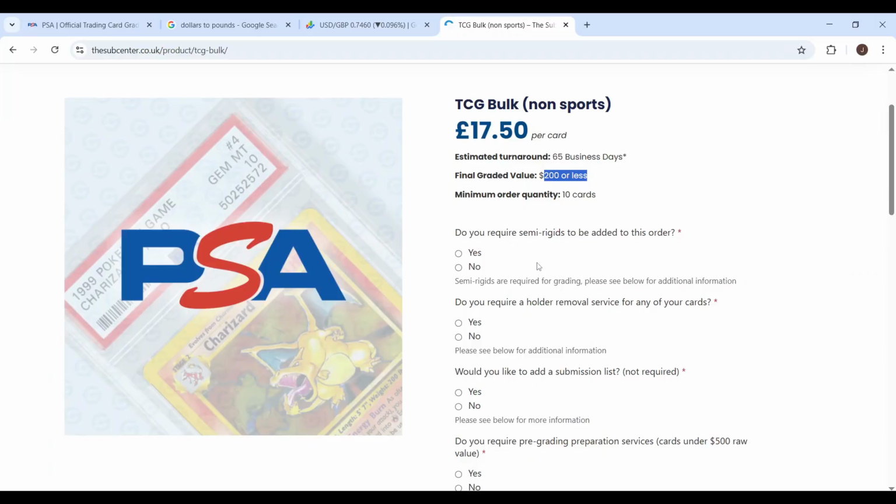If it's a 9, it won't be. If it's a 10, it will be. So I'm fine risking it. If I get upcharged, I get upcharged, right? Do you require semi-rigids to be added to this order? It's better to do it yourself, because otherwise they're going to charge you for semi-rigids. You can get them on Amazon pretty cheap. So I'm going to say no, because I'm sending them in semi-rigids.